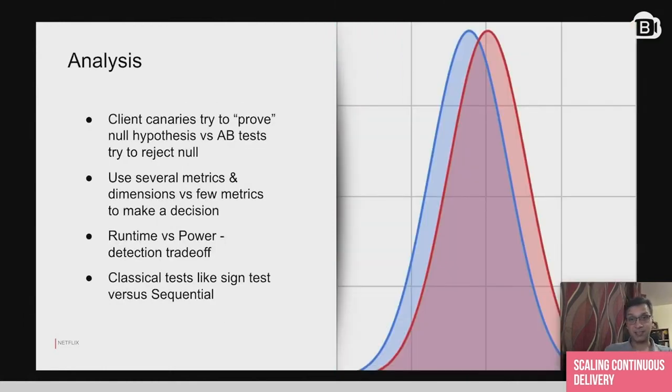A/B test analysis is a very vast topic and can be an entire talk in and of itself. Here, I'll just aim to highlight the differences between the analysis for client canaries and feature evaluation A/B tests. In A/B tests, we try to reject the null hypothesis, whereas here, in a way, we want to accept the null.